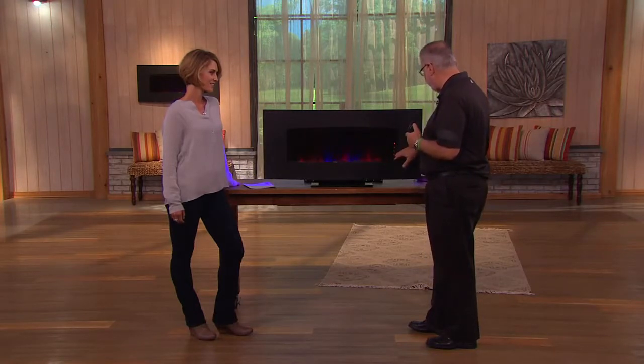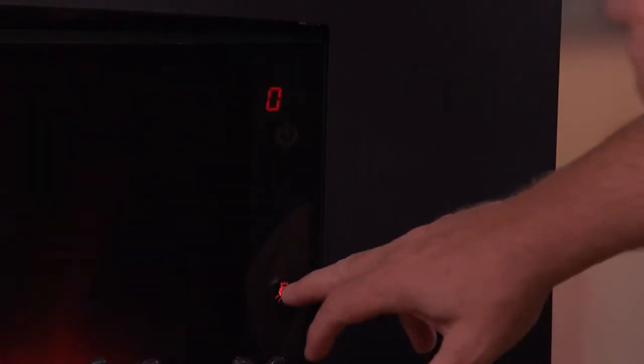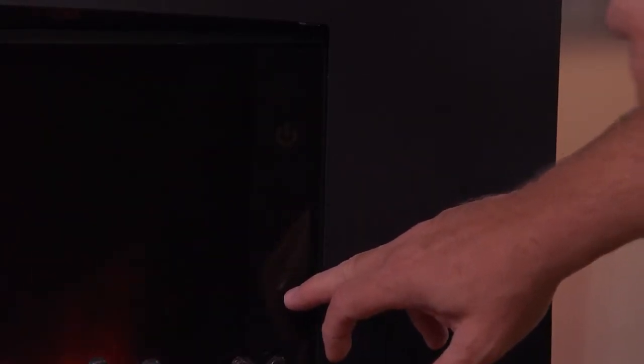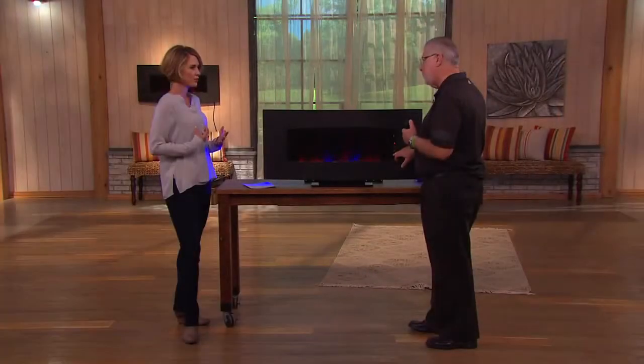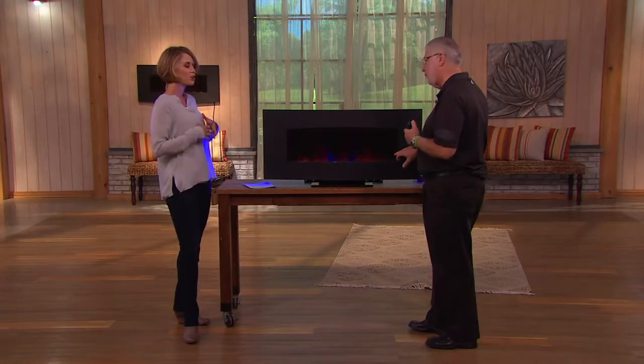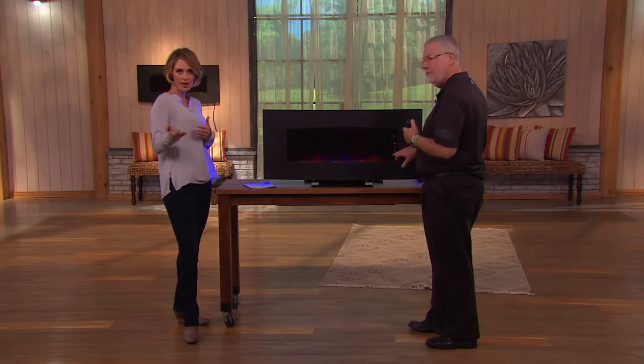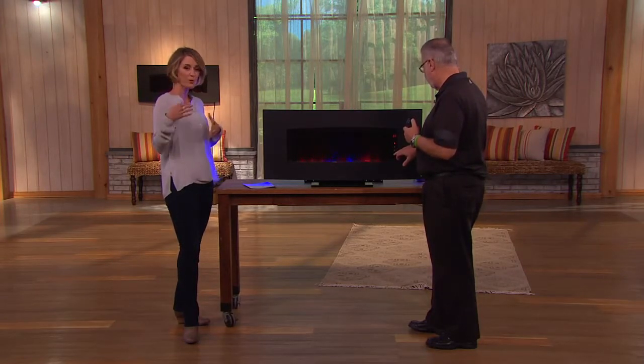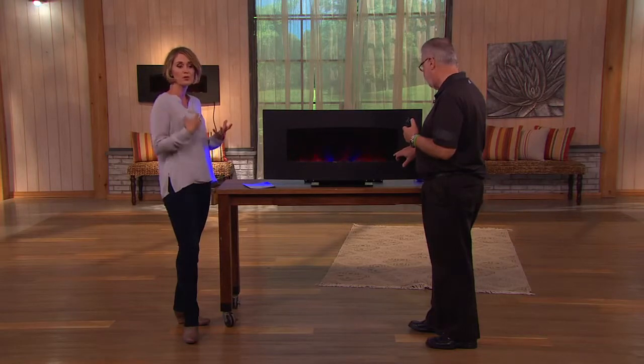And then we go down here to something really incredible. How about this? How about we give you side lighting? This gorgeous ambient lighting on the side. So it really is an entire room filler, not only with heat, but the look. Can you imagine this on your wall in my home? And you can go to my Facebook page. I posted a bunch of pictures on a blog about my home. There is no fireplace, which is why I'm so attracted to this.